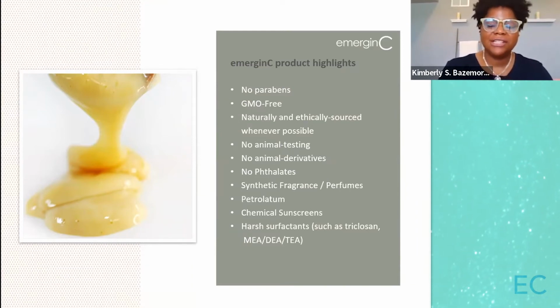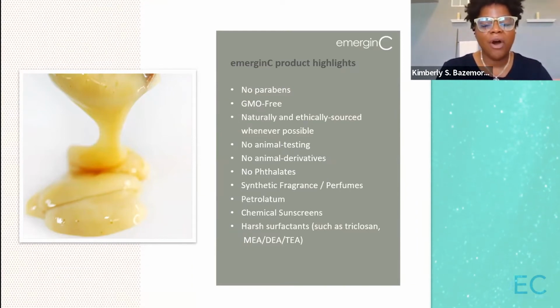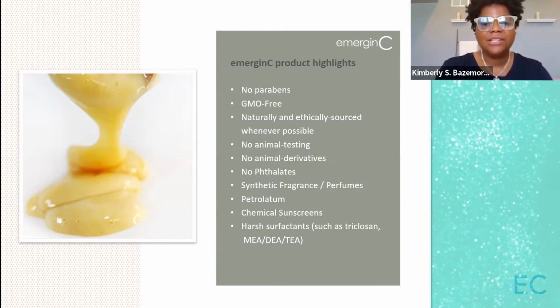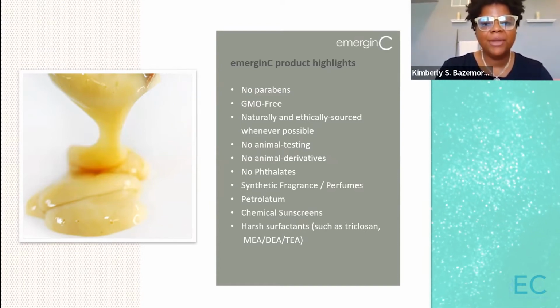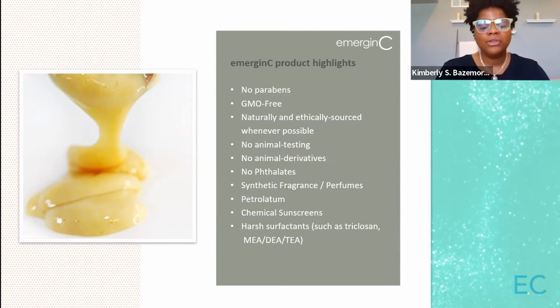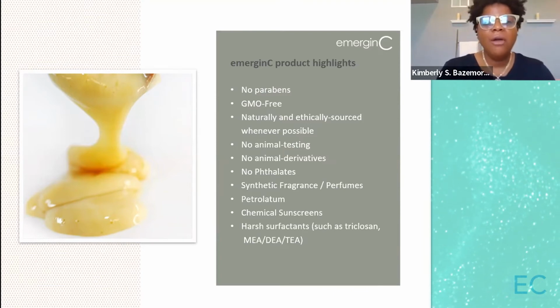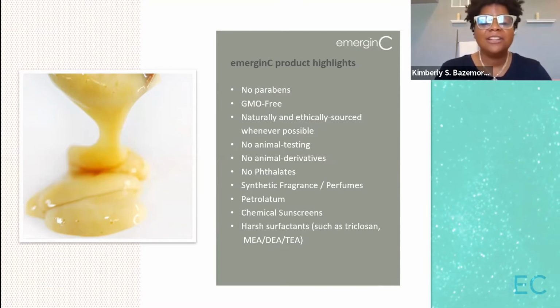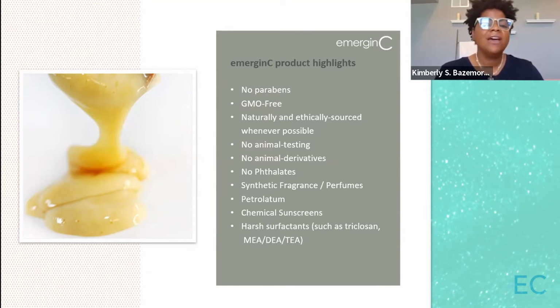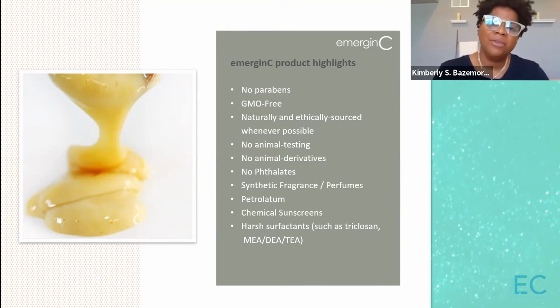unique with EmerginC. So the great thing that I love over the years is that EmerginC was actually one of the first skincare companies to take out the parabens back in the 90s. So one of the product highlights is that, of course, we're no parabens at all. We're GMO free. We naturally and ethically source whatever possible raw materials in our products. There's no animal testing. There's no animal derivatives.